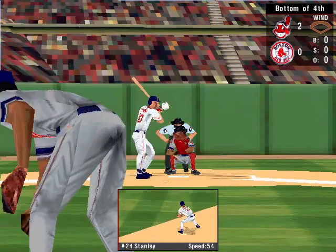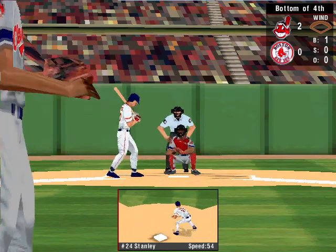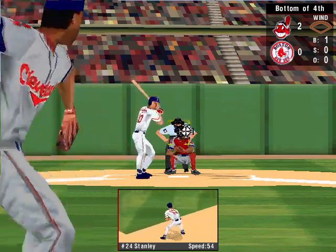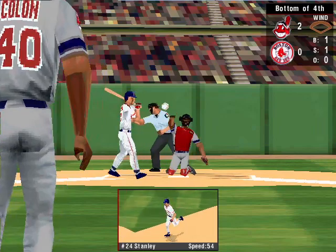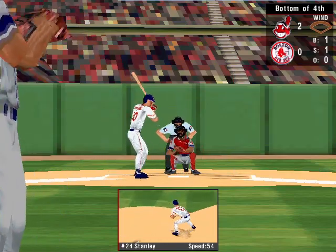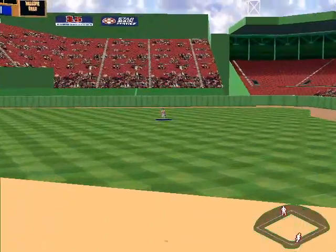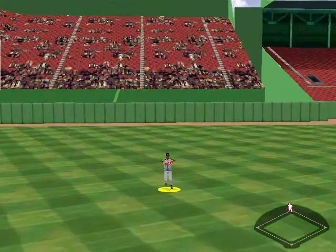The pitch. Inside. That's ball one. The 1-0 pitch. Curveball. A swing and a miss for strike one to Pattyberg. The 1-1 pitch. Fly ball to right. That's one away.